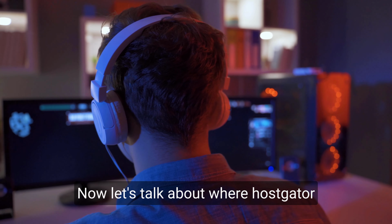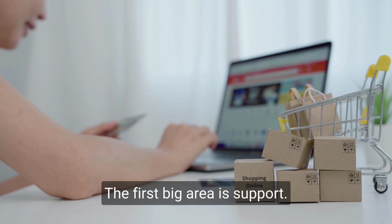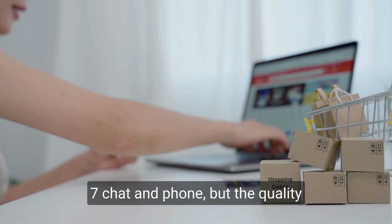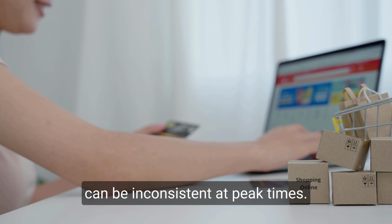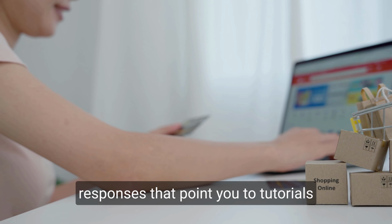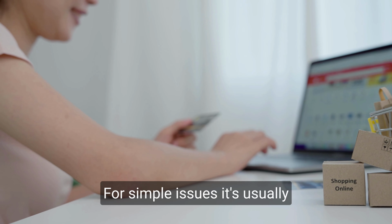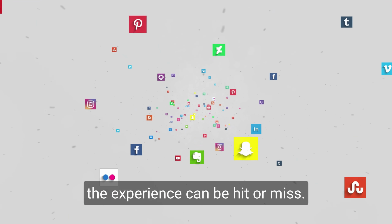Now, let's talk about where HostGator starts to feel stuck in the past. The first big area is support. Yes, they offer 24/7 chat and phone, but the quality can be inconsistent. At peak times, you might wait longer or get responses that point you to tutorials instead of hands-on fixes. For simple issues, it's usually fine, but for anything critical, the experience can be hit or miss.